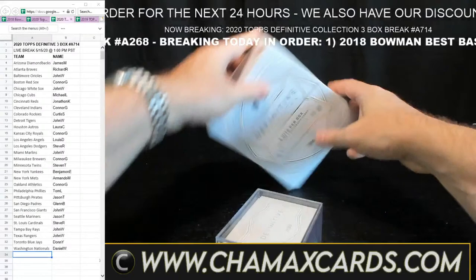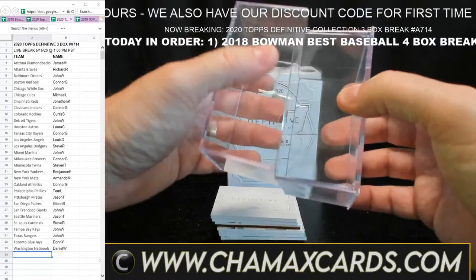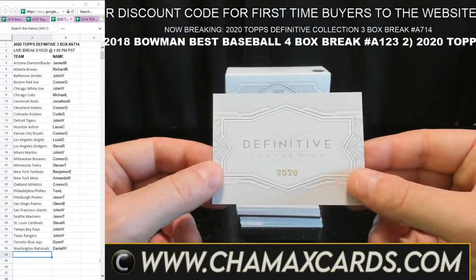Last box. I like how these boxes open, by the way. Last box, definitive. Again, we do have more definitive. It's a little bit more expensive than some of you paid for this break because the price, when we first listed this break to now, has at least doubled, if not 2.5 times more. The price of this is insane right now, but they're good cards. All right, what do you got here?